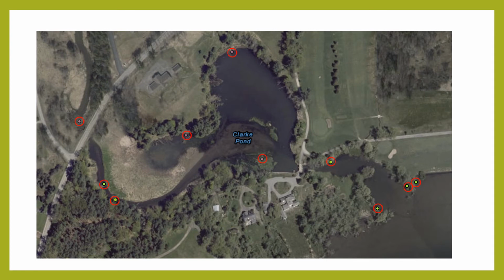So actually, European frogbit is spread extensively throughout Clark Pond. We know it's in Cripple Creek. And most importantly, it is past the dam in Clark Pond and has made its way at the edge of Otsego Lake. This is now a much bigger issue because it can create even bigger problems as it spreads to Otsego Lake.